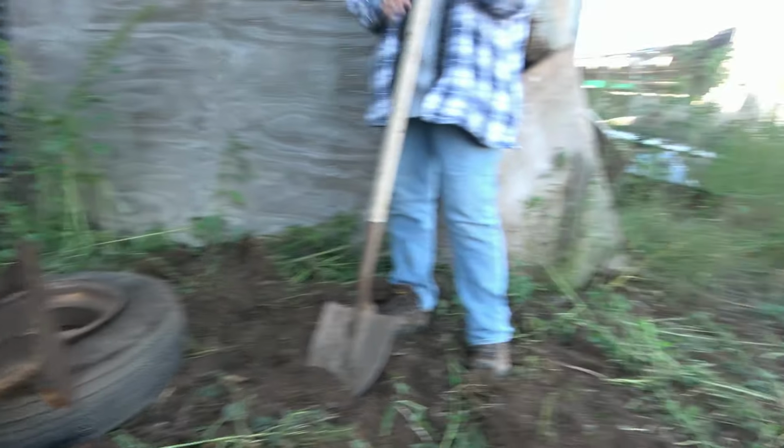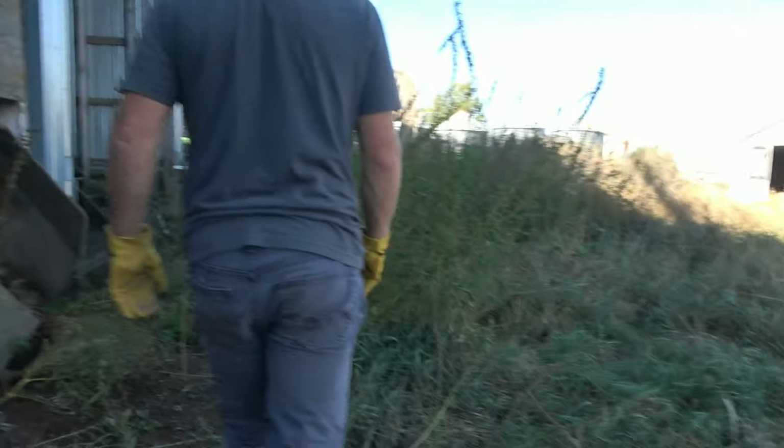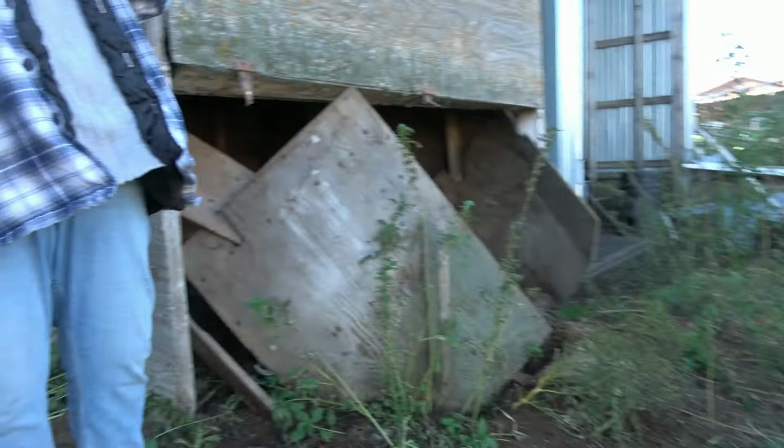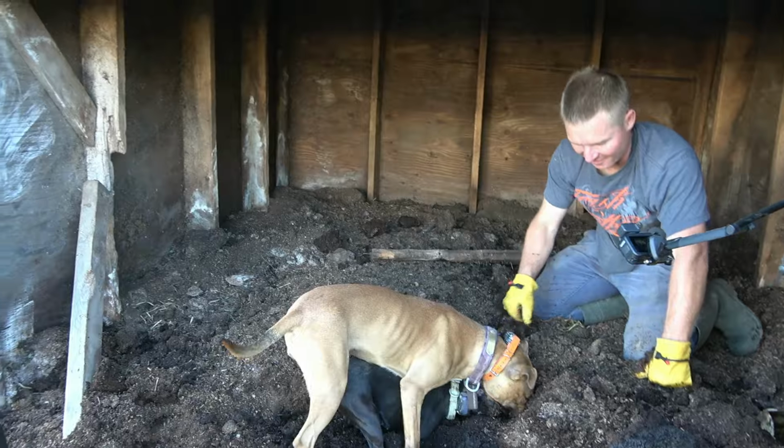What do you usually say when you see a rat? Oh, okay. But you can do whatever, as long as it's consistent, they'll figure it out. I'm used to hollering, ho, ho, ho. What's that? It's a lot of work. There's a big one. There's a big old tail.